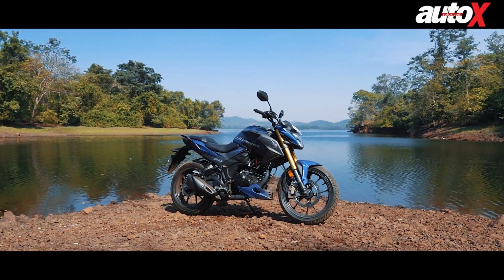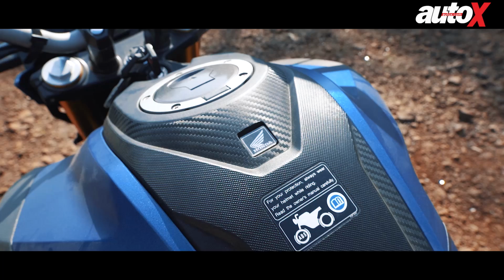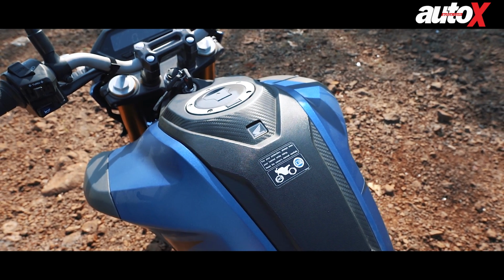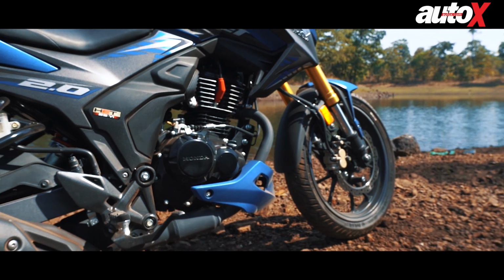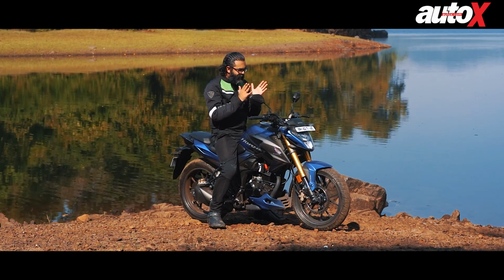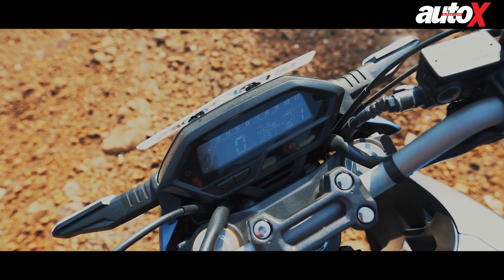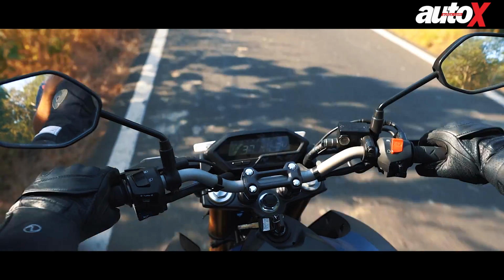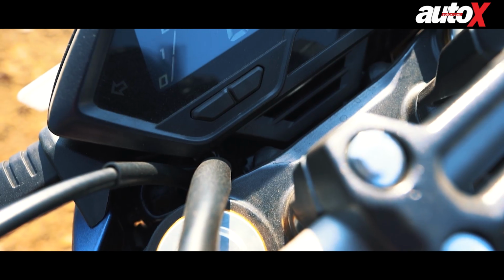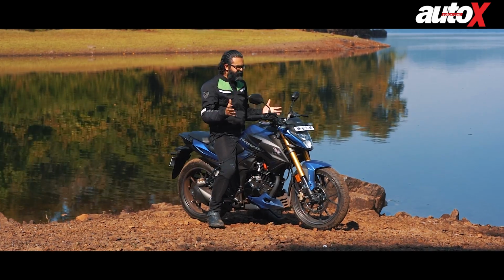While it seems of good quality for the most part, there are a few elements that could be better put together. For instance, the black panel on the fuel tank looks a bit too plasticky for my liking. The side panel and the engine cowl too feel a bit frail. From the saddle, you look at an all-digital instrument cluster behind the handlebar. While it displays a lot of essential information like the tachometer, 2 trip meters, gear position indicator, a fuel gauge, time, and more, it does miss out on average fuel efficiency, average speed, as well as Bluetooth connectivity.